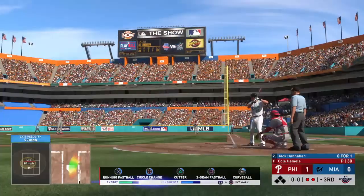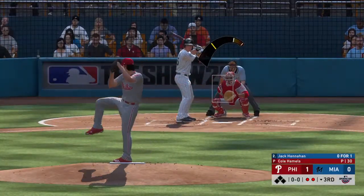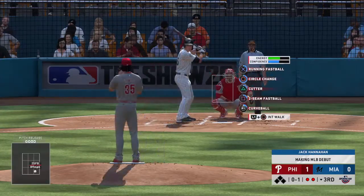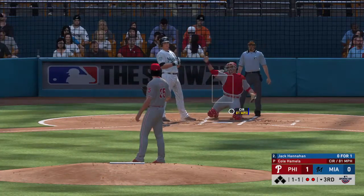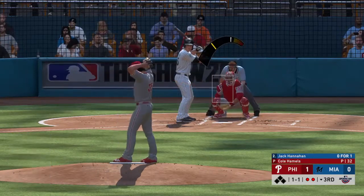Now to the plate, Jack Hanahan. He'll look to bounce back after striking out his last time up. Yeah, and they froze him on a good changeup. Tough one. If you've got good arm action, and this pitcher certainly does have good arm action out there, it's tough to decipher between the fastball and changeup. He's got to be willing to stay back and take the ball the other way.